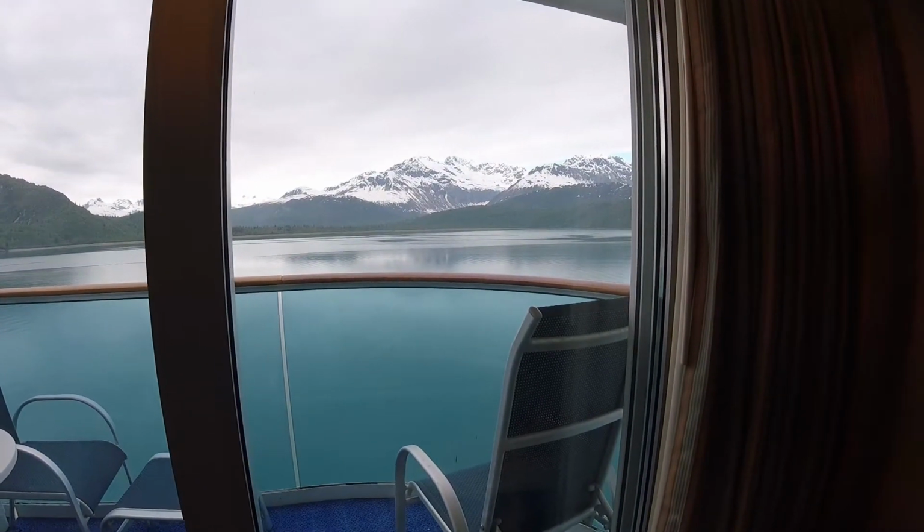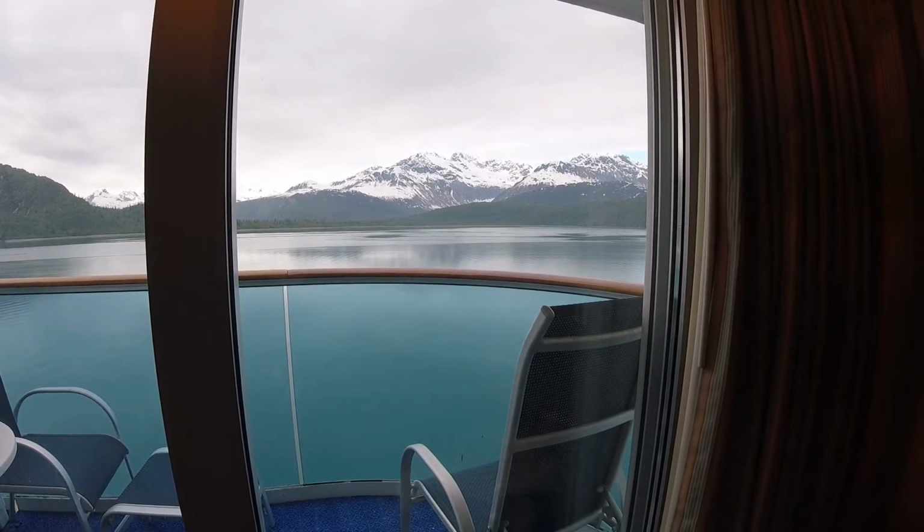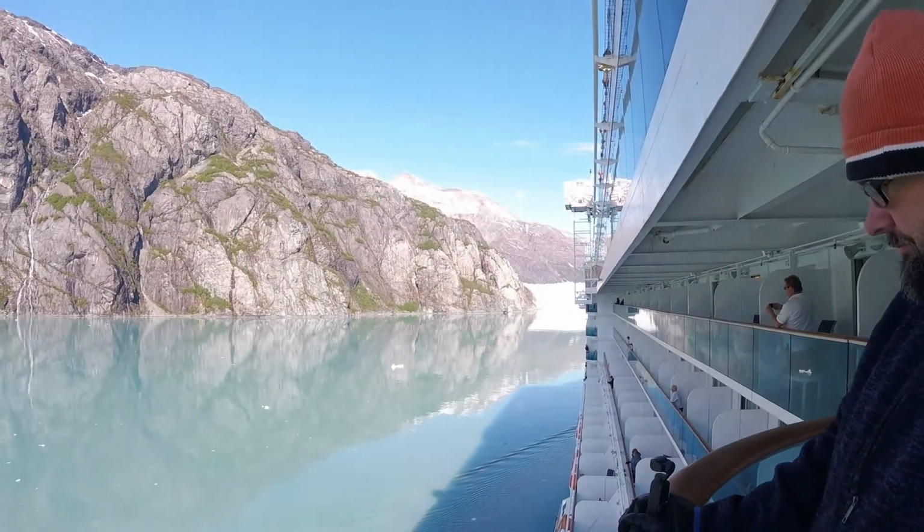And we are currently progressing up the main channel of Glacier Bay. We have recently just left the east arm behind. We're almost up to Marjorie Glacier. The ship has slowly made its way over and we're turning this way, so we're going to be right on it. You can see it right there coming into view.